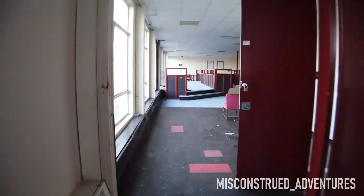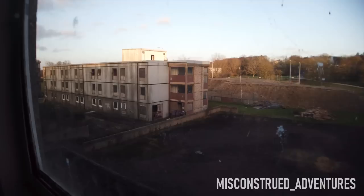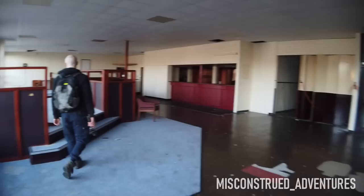To think the old Victorian barracks used to stand here, got demolished to be replaced by these brutalist barracks from the 70s, and now these barracks are going to be demolished for housing.